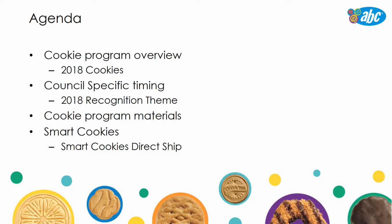Training agenda will include cookie program overview, council-specific timing, cookie program materials, and introducing the new Smart Cookies platform.